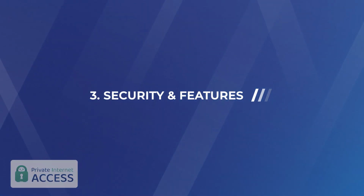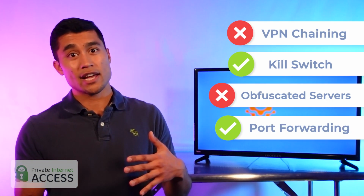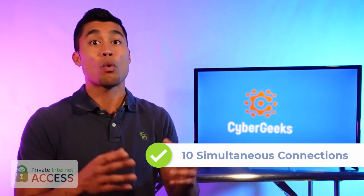Security and features. As for features, no VPN chaining, so potentially not as secure. They do offer a kill switch, no obfuscated servers, yes port forwarding, and yes split tunneling. You can use up to 10 simultaneous connections, which is more than most VPN services give you, and you'll likely be able to cover all the devices in your household at the same time with no issue.